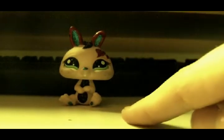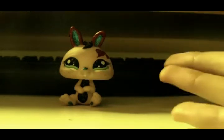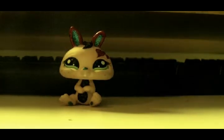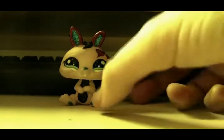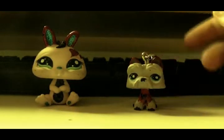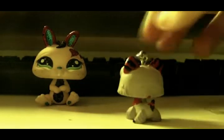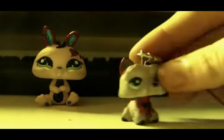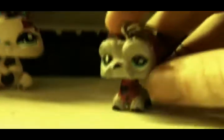So 2 Littlest Pet Shops, or 1 new one, like I said, or a glitter. I probably prefer 2 older Littlest Pet Shops, because then I can use them and customize them, and then make more Littlest Pet Shops to customize, and so on and so forth. But if not, that's £3. And I also got this one. This is like a little keyring pet. And also you can take it off of the keyring and use it as a little pet. So, it's kind of cool.